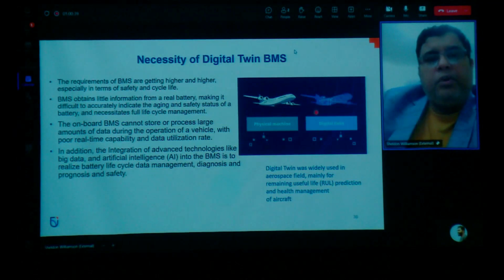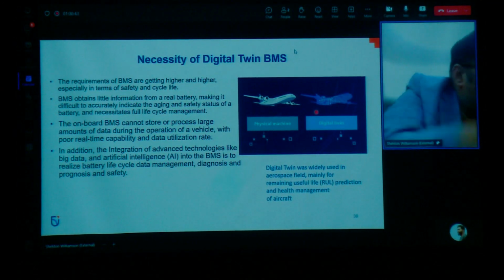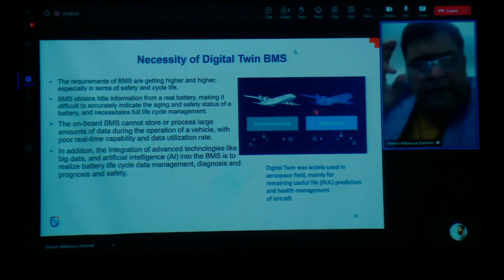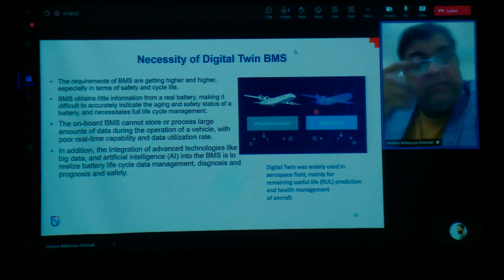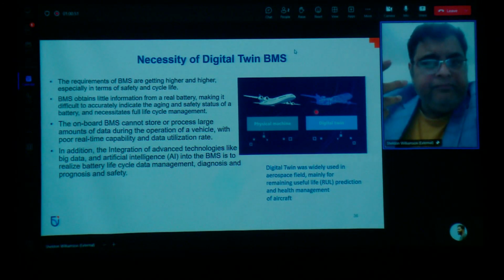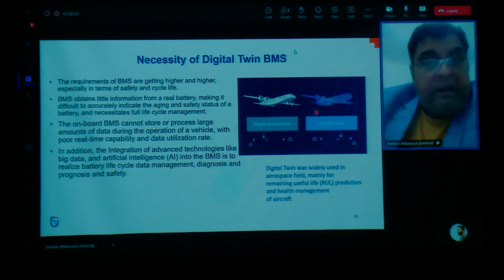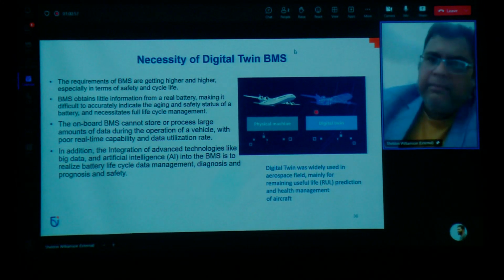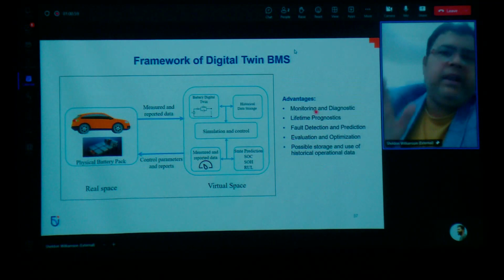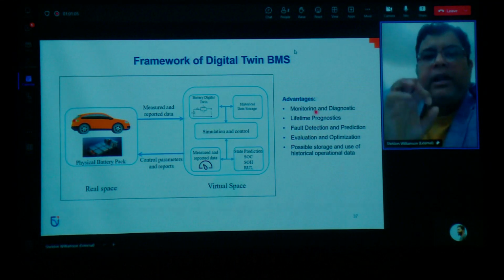Then we've moved on to building digital twins of the BMS, from the philosophy of the airline industry, physical machine versus digital twin. It was very popular in predicting the remaining useful life of an aircraft and health management of aircraft. Same story. We started to look at digital twins of battery packs, so that now, for simulation and control, we can start working with the battery digital twin.